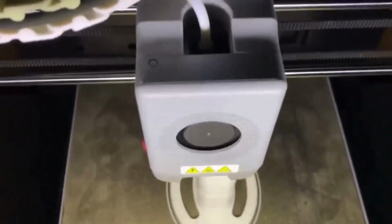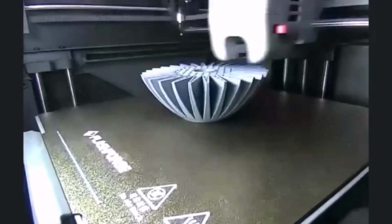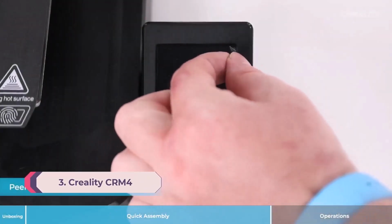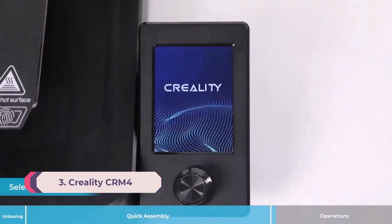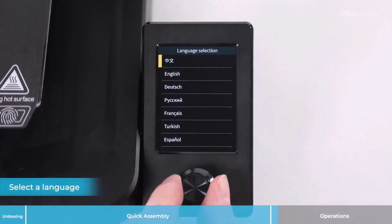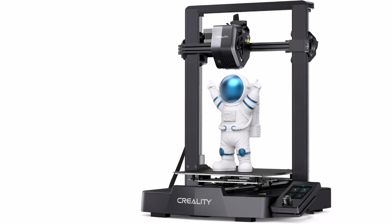The all-metal frame construction provides stability during high-speed printing, while vibration compensation technology helps maintain print quality by reducing ghosting and surface artifacts. Number 3. Creality CR-M4. The CR-M4 stands out with its exceptional build quality, featuring dual Y-axis linear rails and a rigid triangle frame that ensures stability during large prints.